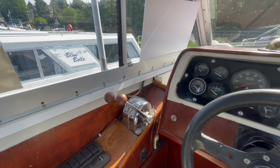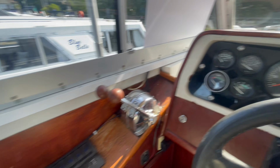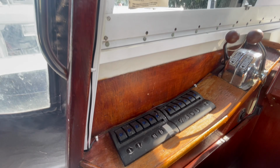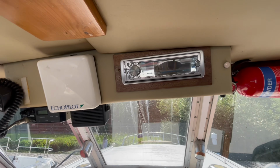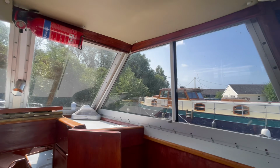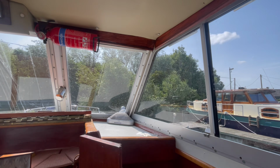You have your twin engines here. And then we have all of your gauges. We have more switches down on this side. So wipers, navigation lights, anchor lights, searchlight, water pressure, bilge pump, etc. There's a sound system, CD player built into there, and an Echo Pilot just there too. Visibility in this area is really good. You've got windows all the way around, and the windows to the port and starboard side open here, so even with the hardtop up, you're going to get nice fresh air coming through this cockpit if you have these open.